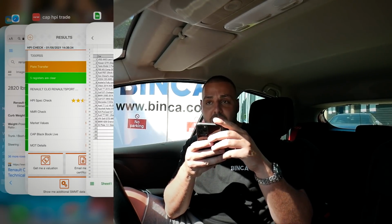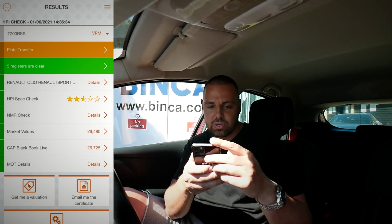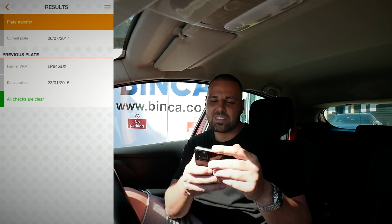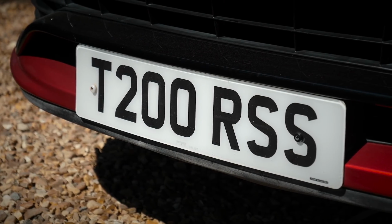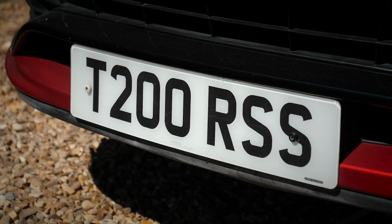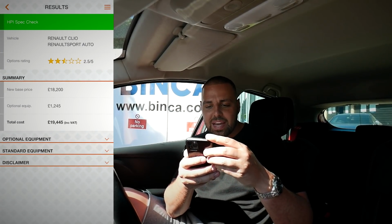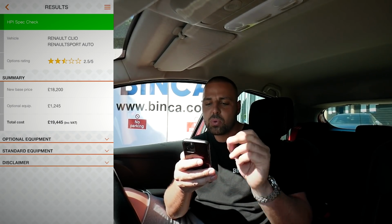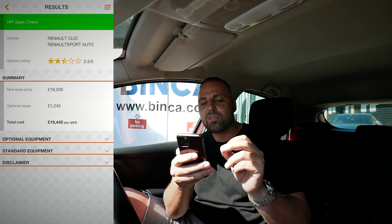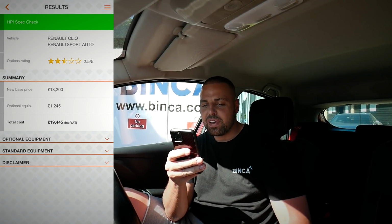If we now go back to the HPI, 5 registers are clear, that's all good. Plate transfer just flags up sometimes as a negative that a car's had a previous plate transfer. Obviously, you can see it's got a private plate on it, and then the previous reg is LP64GUX. Spec check, let's look at that. New base price was £18,200. Optional equipment was £1,245, making it just under 20 grand, including that brand new.